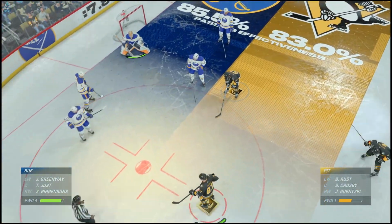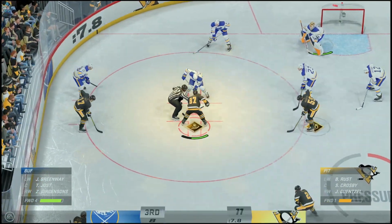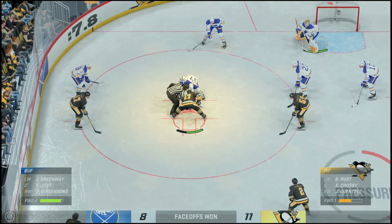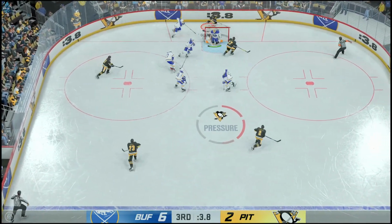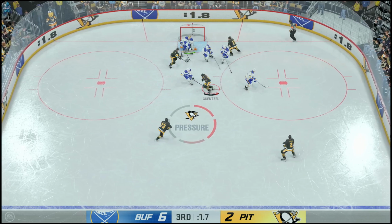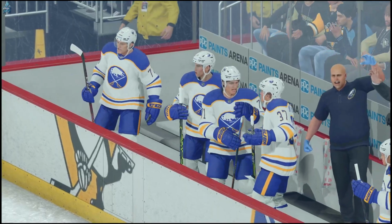Pittsburgh's been leading in the shot department most of the night, but they continue to trail here late in the third. The Sabres win the defensive zone faceoff. Here's a chance! And he hangs on just as time runs out!